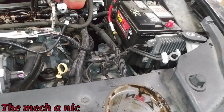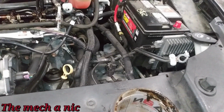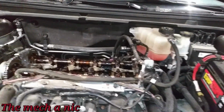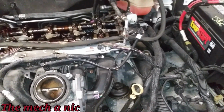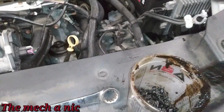So now that the car is going to be driven, I'm going to have her come back after X amount of time to do an oil change, and I'm going to pull the valve cover off once again. I already took a few pictures of the valve cover and how everything looks underneath here. When she comes back after X amount of miles to do an oil change, I'll pull the valve cover off and take another look at it, see if the ATF is doing anything.